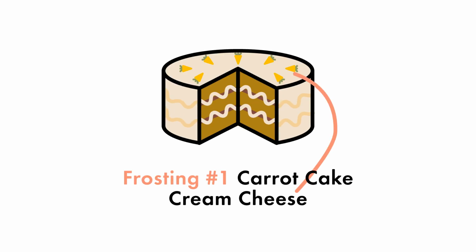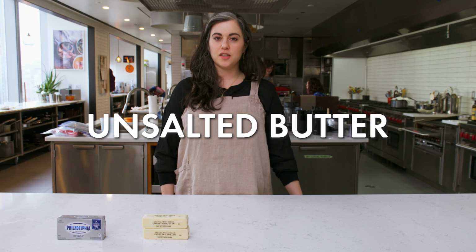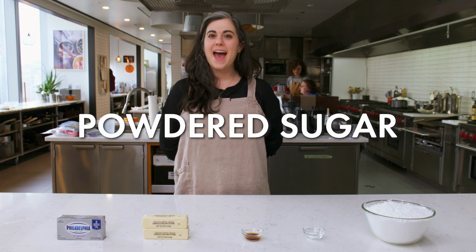The first frosting that I'm gonna make is cream cheese frosting for the carrot cake. It's the simplest method, and it's also truly one of my most favorite things. I don't want carrot cake if there's no cream cheese frosting. End of story. Here's everything you need to make cream cheese frosting. Cream cheese, unsalted butter, vanilla extract, kosher salt, and powdered sugar.